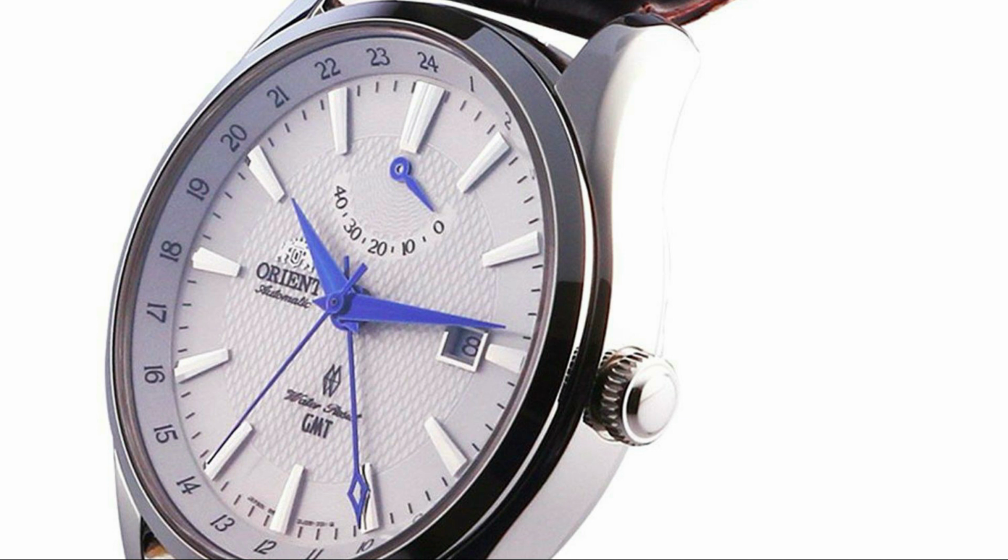The movement is Orient's own in-house movement, the 40P51, and again, in true Orient fashion, it is automatic, hand winding, hacking. Comes with a 40-hour power reserve with a power reserve indicator at the 12 o'clock position. The watch also comes at this price range with sapphire crystal, 50 meters of water resistance, and 22mm lugs.